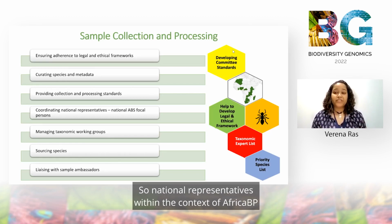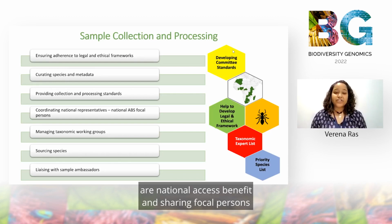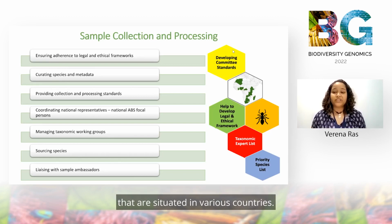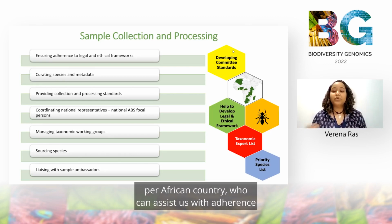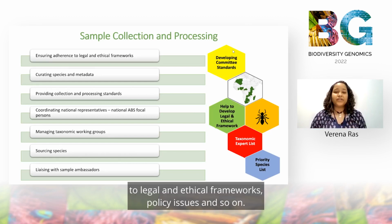So national representatives within the context of Africa BP are national access, benefit, and sharing focal persons that are situated in various countries. And our aim is to have at least one ABS focal person per African country who can assist us with adherence to legal and ethical frameworks, policy issues, and so on.